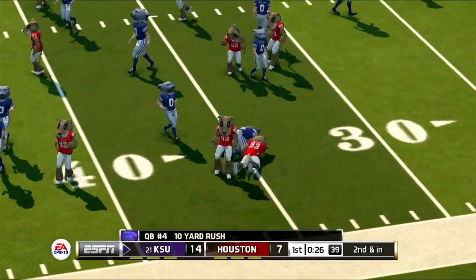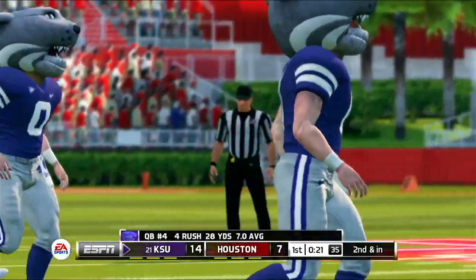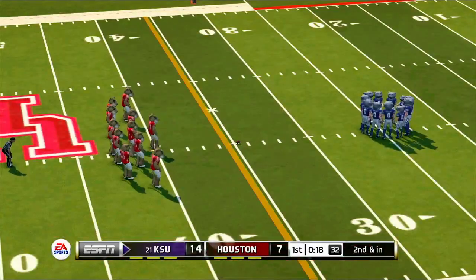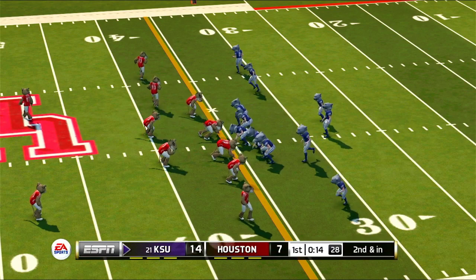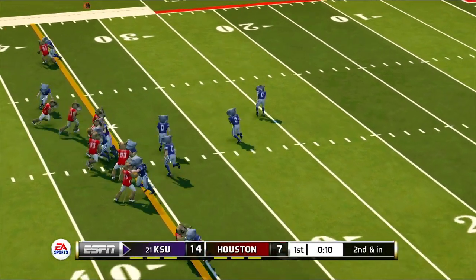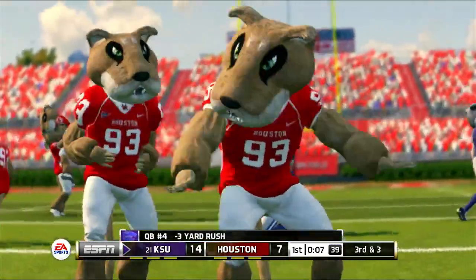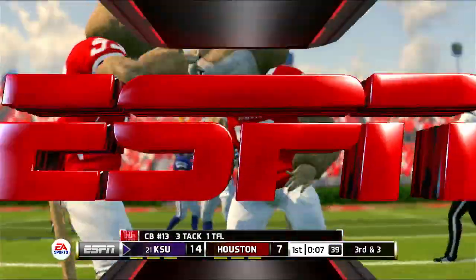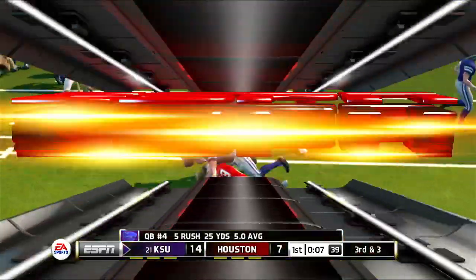He makes his way out to about the 35. That's good for a gain of 10 yards. That'll make it second down, and they're only about a foot away from picking up the first down. They'll knock him down for a loss. That makes it 33.